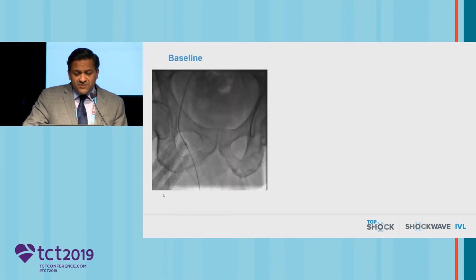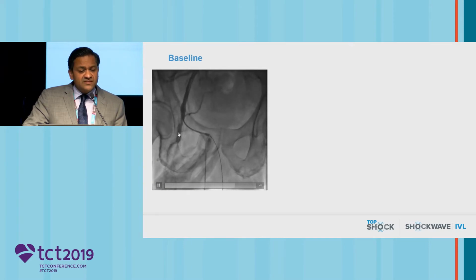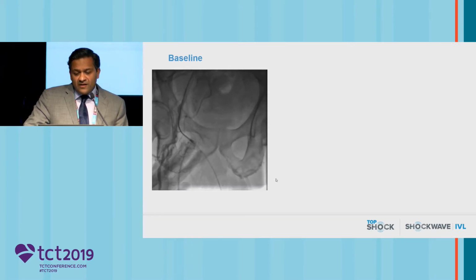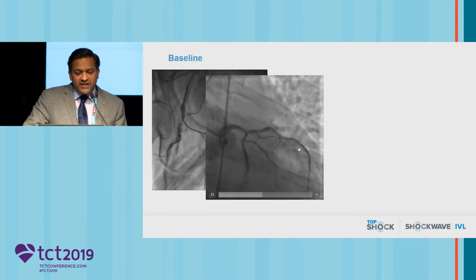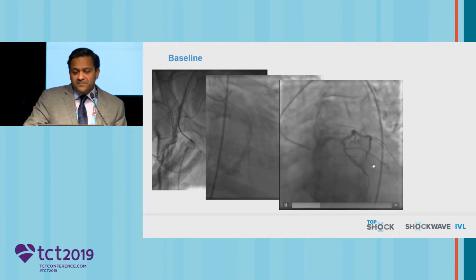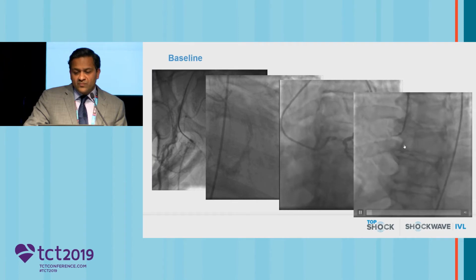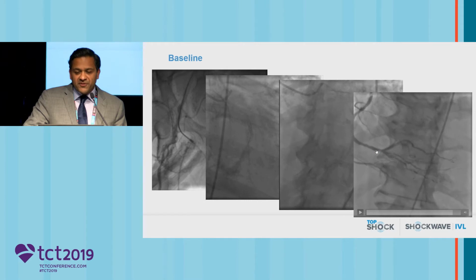So here's a baseline angiogram. And as you can see, there's significant diffuse calcific disease of the common femoral. And baseline coronary angiogram, you can see there's a heavily calcified distal left main with osteal stenoses of the circumflex and LAD, as well as a very focal calcific stenosis of the proximal right coronary artery.